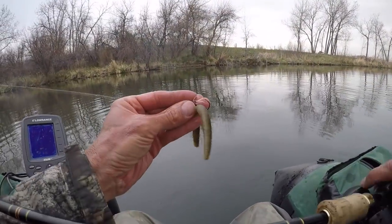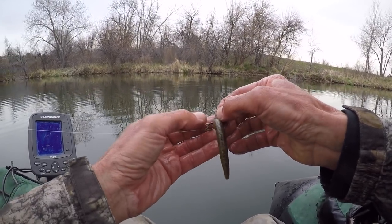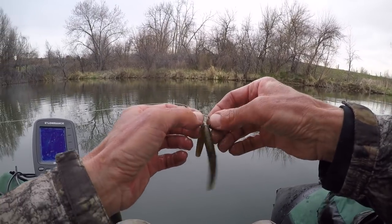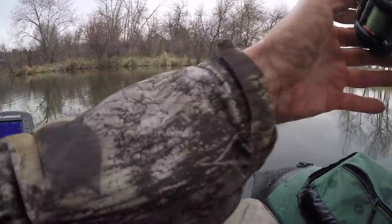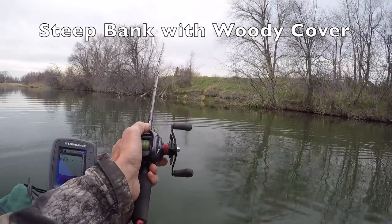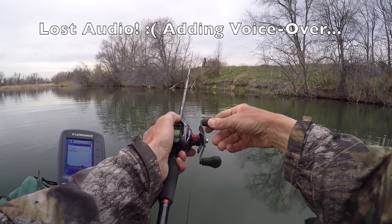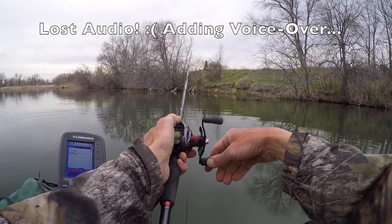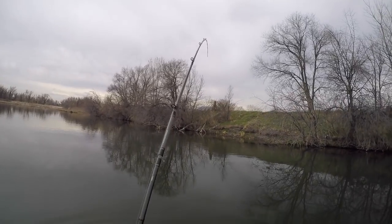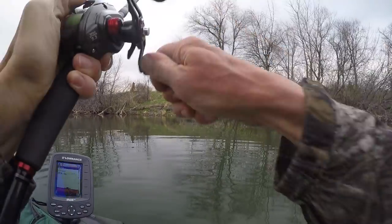Finally get that hook to hook right. Look what it did to the weed guard. Man, I don't know if I like these little weed guards, these little wire guards. All right. There's one. All right. Just let me get a look at you, honey bear.